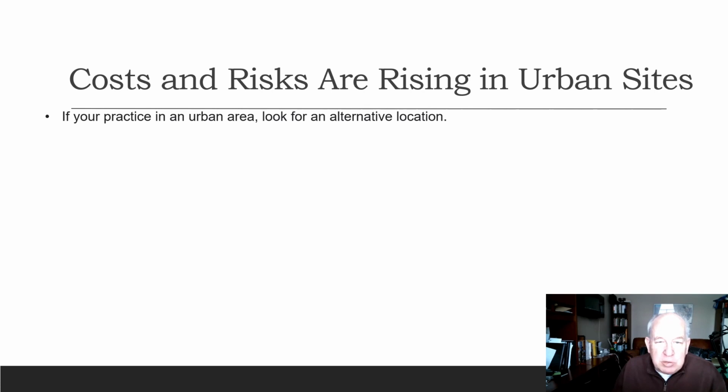Now, costs and risks are rising in all urban areas throughout the United States. In fact, many demographers are saying that they're pricing themselves out of the market. If your practice is in an urban area and rather locked in, alternative locations like these might be a good option for you.